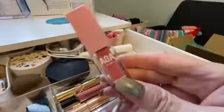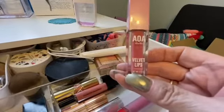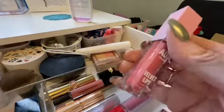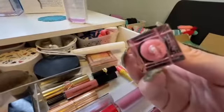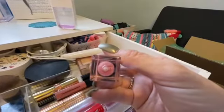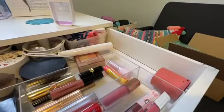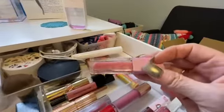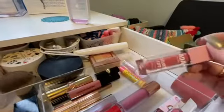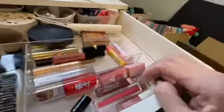Then when I placed that order on Shop Miss A, I picked up a couple of these Velvet Lips liquid lipsticks. This one is in the shade, oh God, the print is small. What is it called? Miley. This is called Miley. It's a gorgeous shade, but do I want to keep it in? I think I will leave it in. I really haven't used it too much.